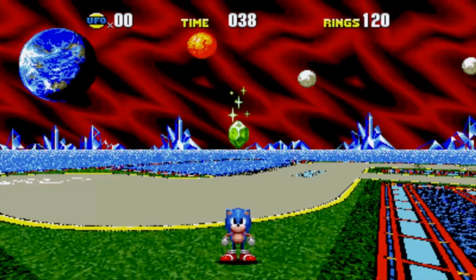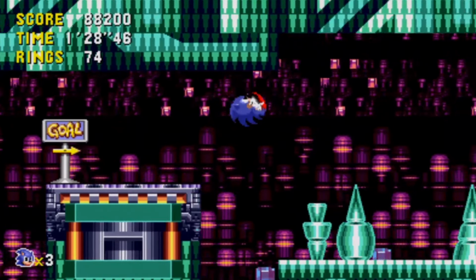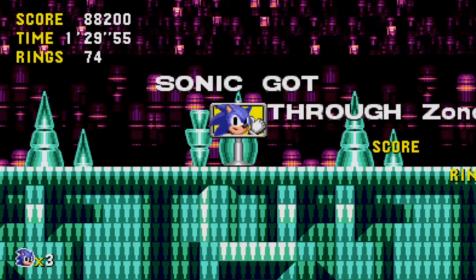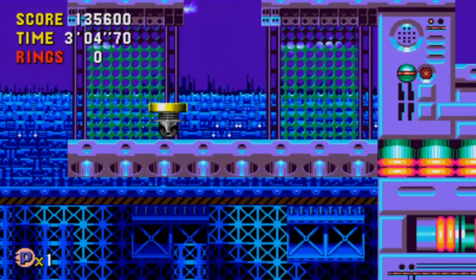These stages reward you with time stones, which also create good futures, so if you don't want to destroy the generators, you could do that instead. However, accessing the stages works how it did in Sonic 1, unfortunately, so you have to be extra careful in order to keep 50 plus rings. This really tarnishes the experience and can just cause more frustration.